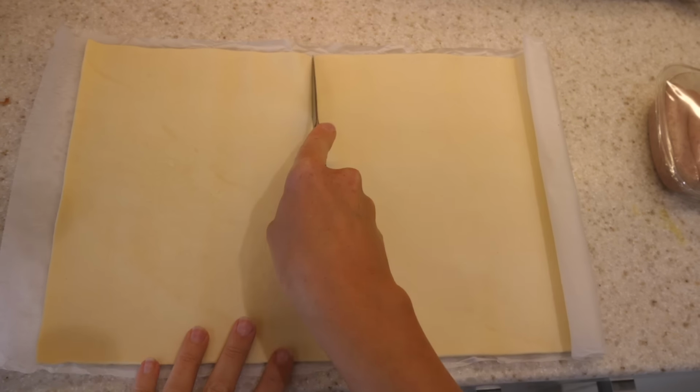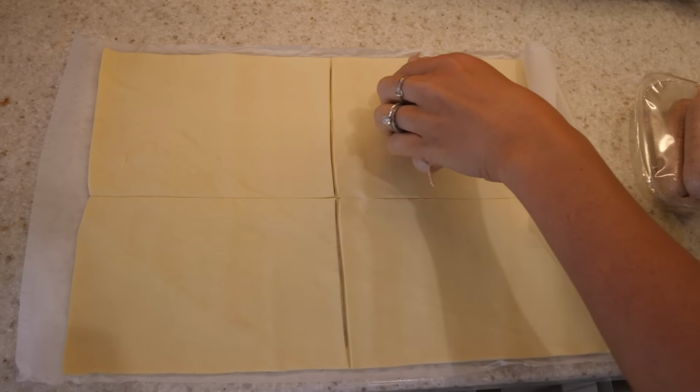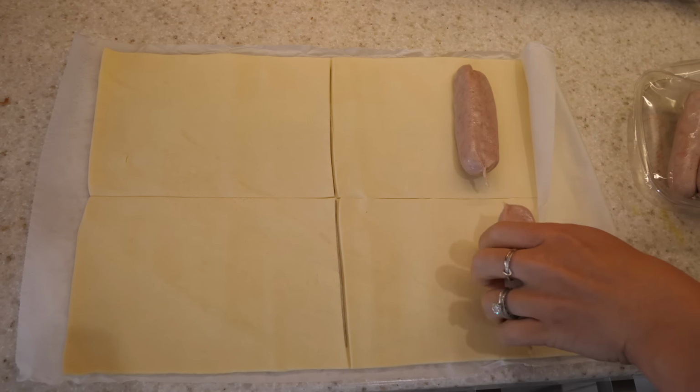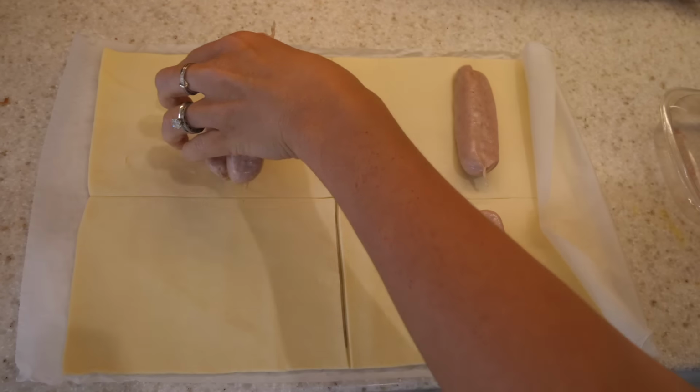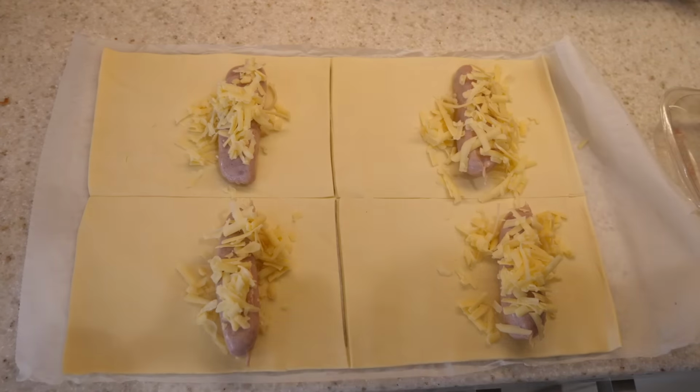Today we're going to make some really easy sausage rolls. So I've just got some puff pastry and some sausages. What I'll do is I'll cut the puff pastry into 4 pieces. I'll then lay a sausage into each one of the pieces along with some grated cheese, and then Chris and I like to have some chutney in the house as well.